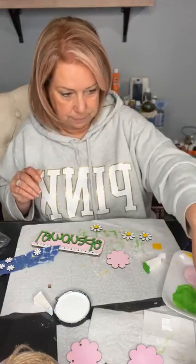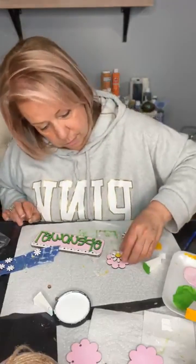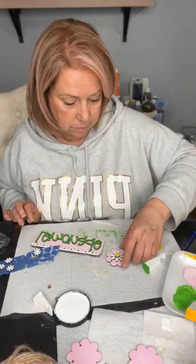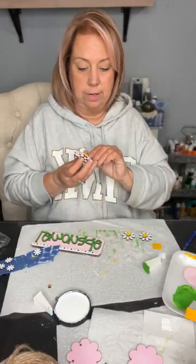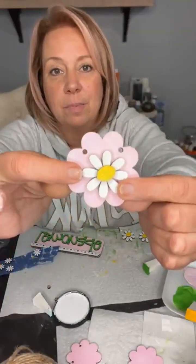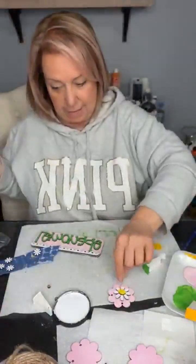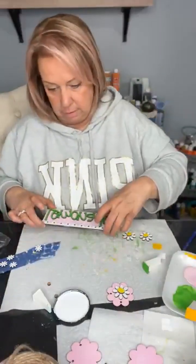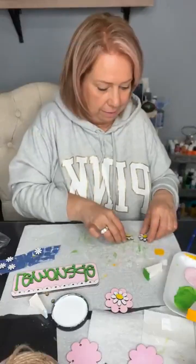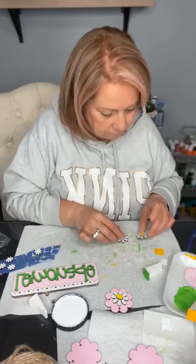Okay. So the banner is going to be like this. There'll be 3 of these. That's a little lemon in the middle of that daisy. Kind of looks like a daisy, but then you're like, wait, that's a lemon. Okay. All right. There's that.